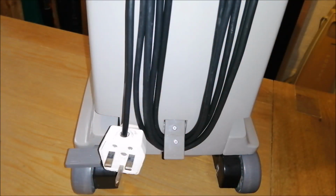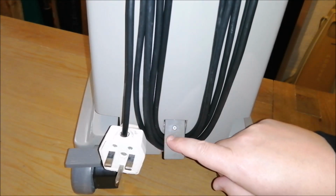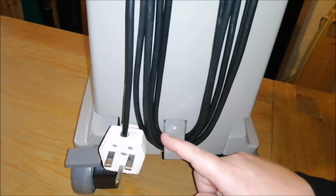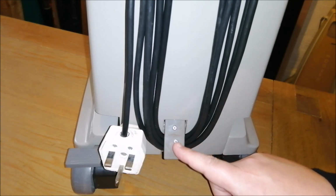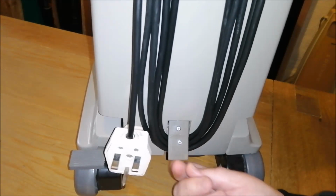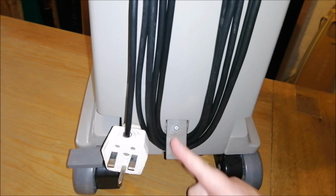So here's a close-up view of this lower cord hook. As you can see, there's two rivets in it, and you can clearly see the split line here. When this snapped, it snapped at this point, and they all go at that point. Strangely, I think that must be the weakest part of the whole hook. They're not particularly strong anyway, so yeah, easily done.